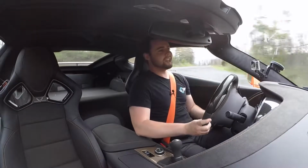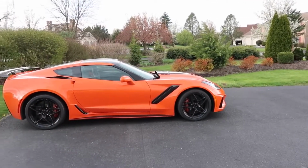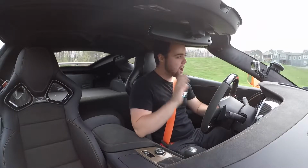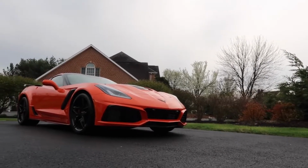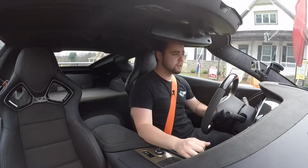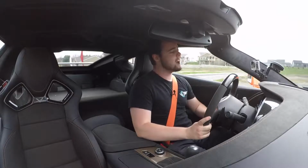What about acceleration statistics? Well, as you'd imagine, with a car that weighs 3,500 pounds and has 755 horsepower, they're pretty crazy. 0 to 60 happens in a face-ripping 2.85 seconds, and the quarter mile in 10.6 at 134 miles an hour. That is serious speed. Now, how does that compare to its more expensive foreign rivals? Well, the Ferrari 488 does 0 to 60 in 2.7 seconds, a little bit faster, and it does the quarter mile in an identical 10.6 at 135 miles an hour.